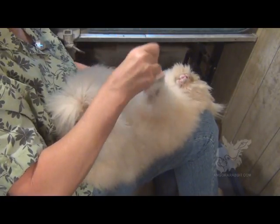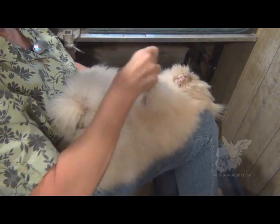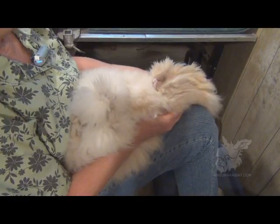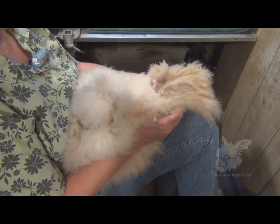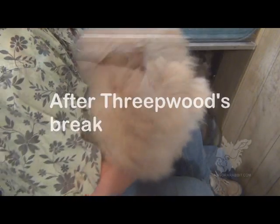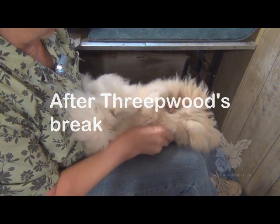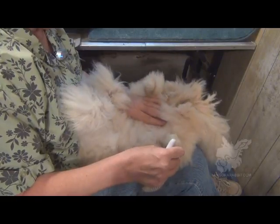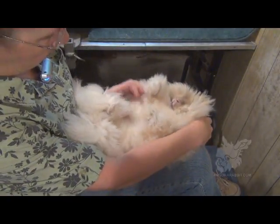Okay, I feel like I need to give him a break now. He's been awfully patient. He may even need to pee. So I am going to set him back up there on the table and give him some sunflower seeds and just let him relax. I could even put him back in his own cage for a while. Okay, Threepwood has had a break and he's had a treat. So I'm going to go back and finish working on his elbow here, cleaning this webbing out. It already looks a lot better.